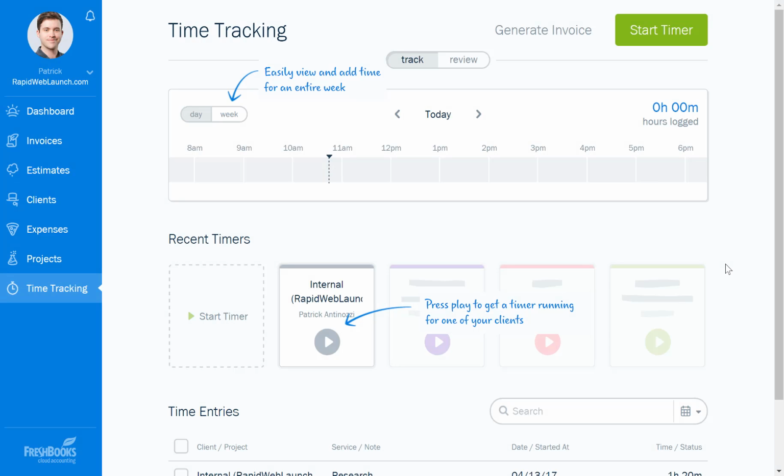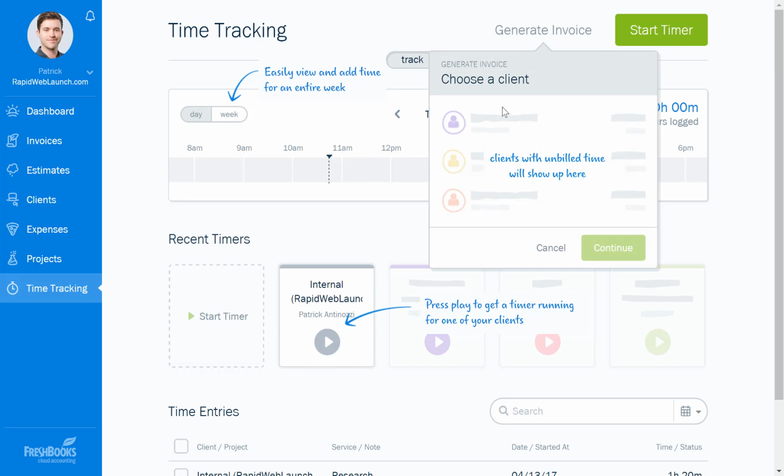If you offer services like consulting, where you have to bill your clients by the hour, FreshBooks time tracking feature can be really useful for you. It's a simple timer that allows you to keep track of all of the time that you spend working for clients, and most importantly, it allows you to share that time with those clients so they know exactly what they're paying for. Just simple timers that you can click to get started, and then once you've recorded the time and logged it, all you have to do is click generate invoice, and any unbilled hours, in the matter of 1 or 2 clicks, you can convert that unbilled time into an invoice and send it off to your clients.